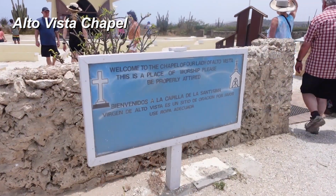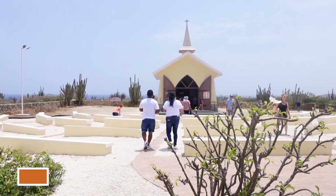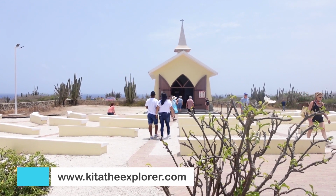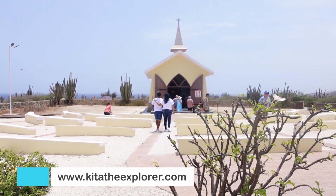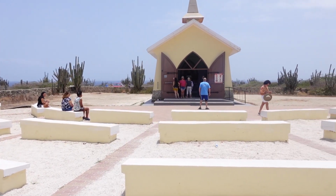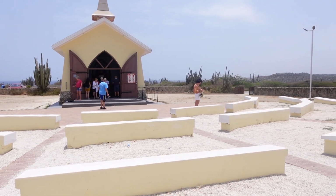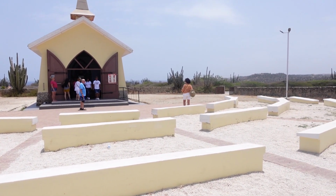Next up is the Alto Vista Chapel. This chapel is a very old chapel, and I actually was there during Easter weekend. So they actually had an early morning service there where people would go and actually attend service before it got really hot outside. But it's a really nice chapel where you can go in and pay your respects to your religion. And it is also included in that full day tour as well.